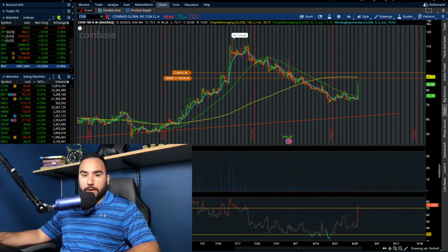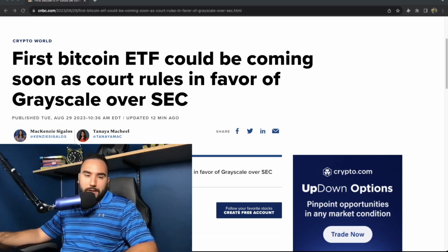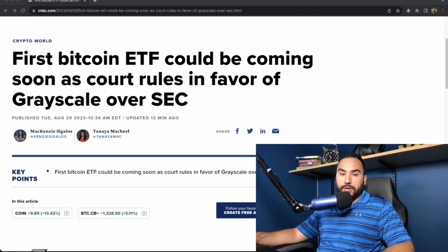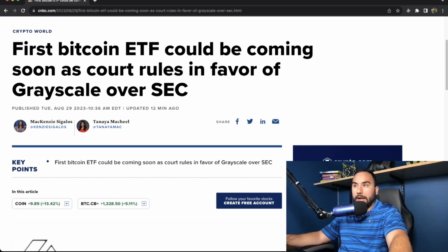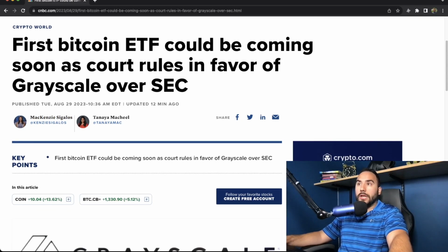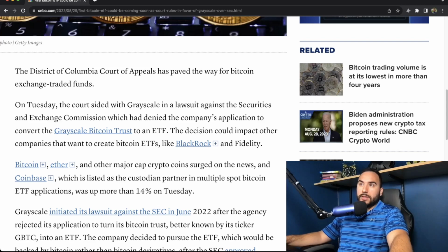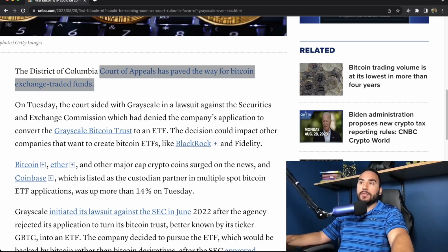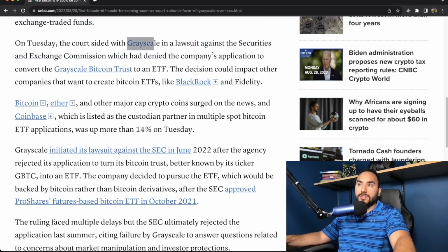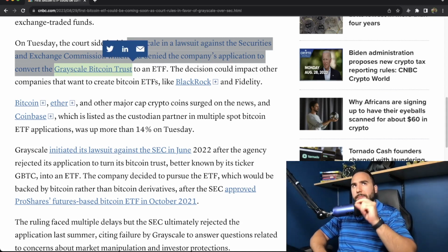So let me show you what's going on here with Coinbase, guys, which doesn't really have to do with Coinbase directly. But I guess it kind of does. But in a sense, it doesn't, because this really has to do here with Grayscale, right? You can see if I show you this article, you can see the headline, right? First Bitcoin ETF could be coming soon as court rules in favor of Grayscale over the SEC, which is interesting. Let's come down here a little bit more. You guys can see Grayscale. So the District of Columbia Court of Appeals has paved the way for Bitcoin exchange-traded funds. You heard that right. On Tuesday, which is today, the court sided with Grayscale in a lawsuit against the SEC, which had denied the company's application to convert the Grayscale Bitcoin Trust, which I believe the ticker is GBTC on that.